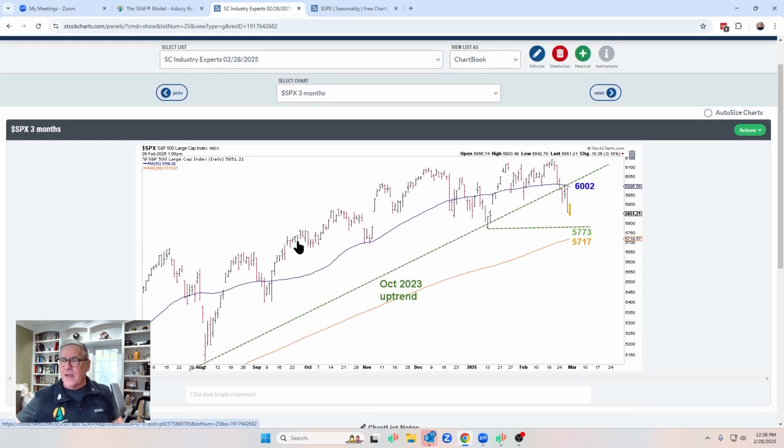A couple of big takeaways here. This green dotted line is the October 2023 uptrend line. We broke it this week. As the Asbury 6 turned to red, it turned to negative, we also broke through the 50-day moving average, which is the blue line right here at 60.02, which is now a resistance level. And we broke through the trend line that originated back in October of 2023.